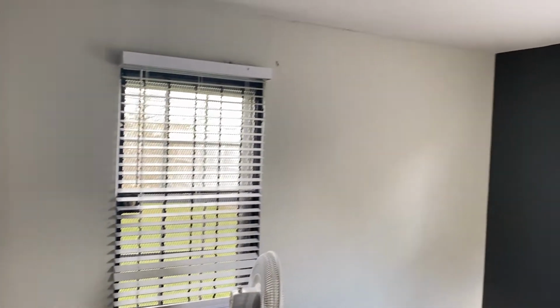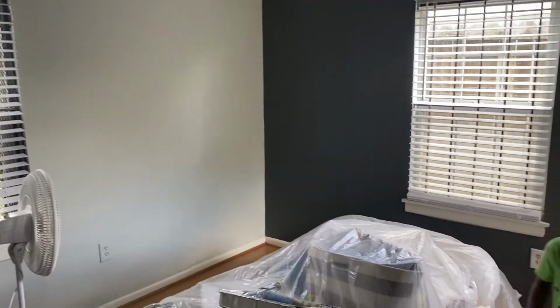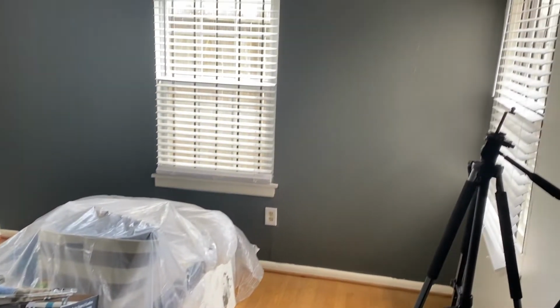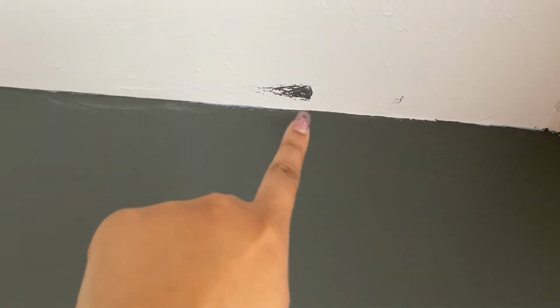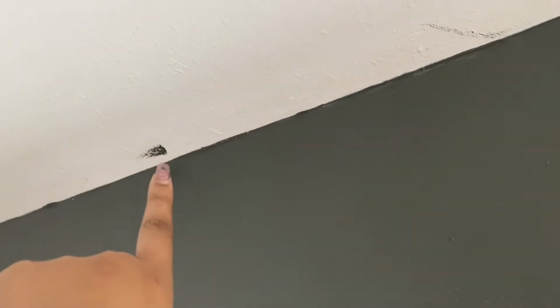There's a few little scuffles that I have to go over with some paint, but so far it turned out pretty good. Here is the painted room. We got this wall, dark kind of gray, but the marks that I was talking about, like these little scuffs here, I'm gonna clear that off with some white paint. I did my edging and lining pretty good. The roller though, I recommend putting tape.